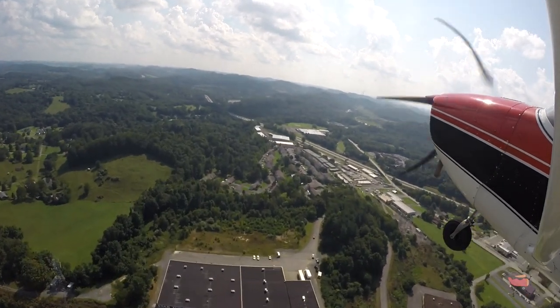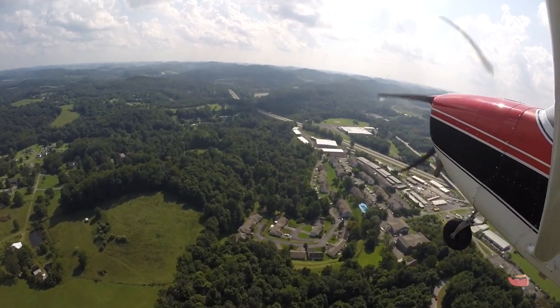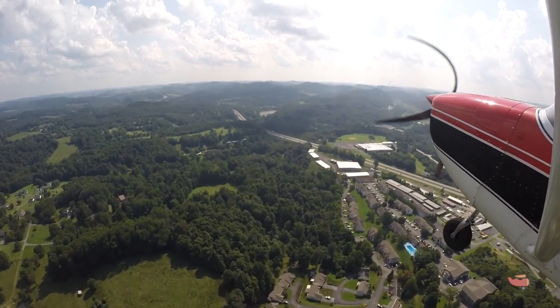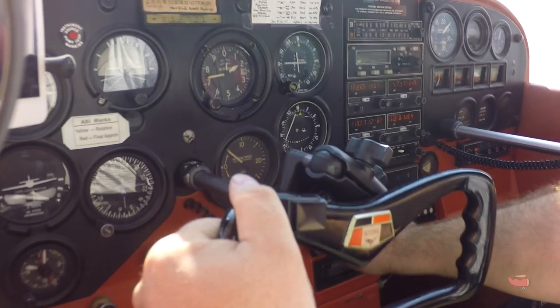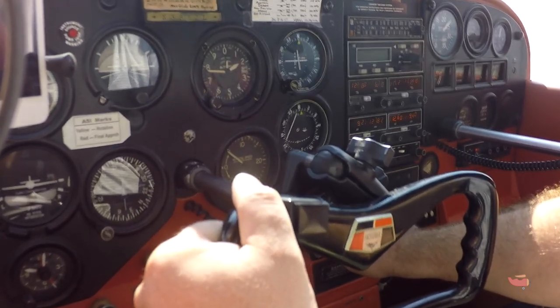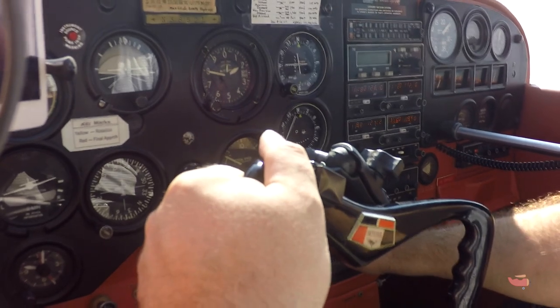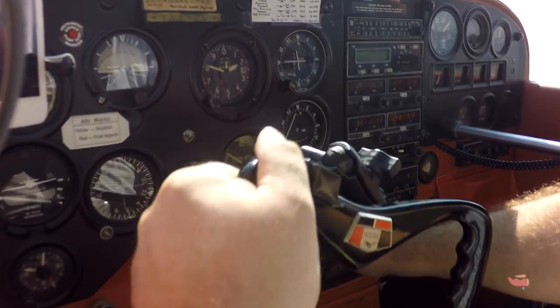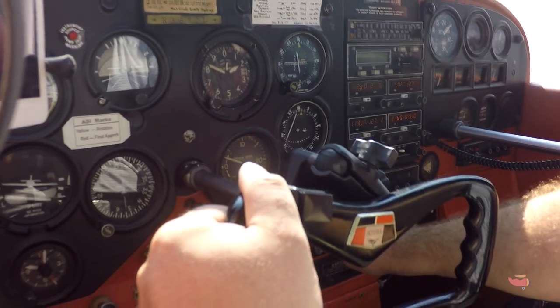All right, once we get to a pattern altitude of 2,000, we'll start our turn out here to the west. Yeah, she does not like to climb. We definitely have to try to do less fuel. I think that'll help us big time, and I want to have Josh look at that left set of spark plugs, see if they're dirty, because they are dropping down to the limit.